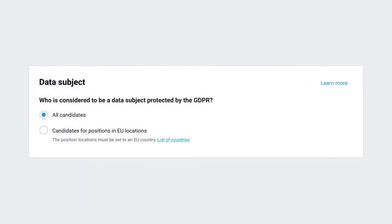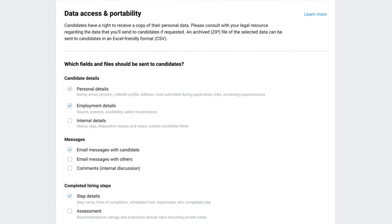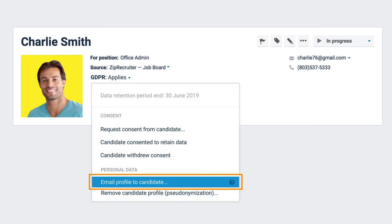Define in your GDPR settings whether GDPR protections will apply to all positions or only to those positions in the EU. Candidates have the right to request a copy of their information. In your GDPR settings, you can specify the information categories that you send to candidates. On the GDPR drop-down on the candidate card, you will see an option to send candidates their profile.